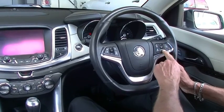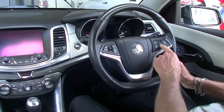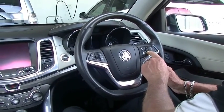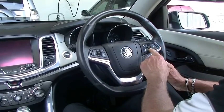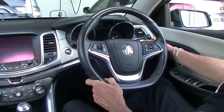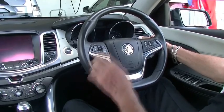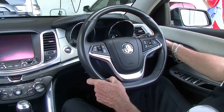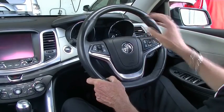So volume controls, method of music that we're playing, whether it be AM, FM, stereo, CD, or music streaming off our phone. On the actual indicator stalk itself, our menu button just feeds us all of the information about what the car's doing. So we can just run through everything there.